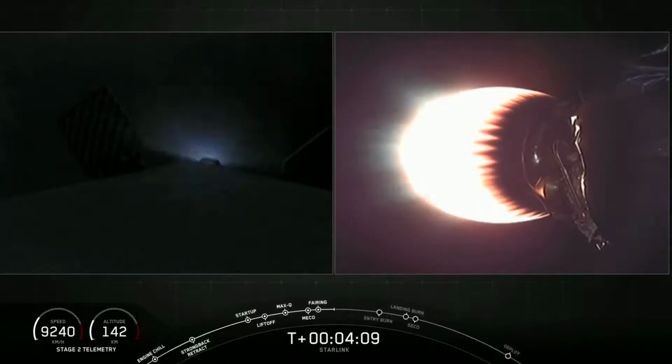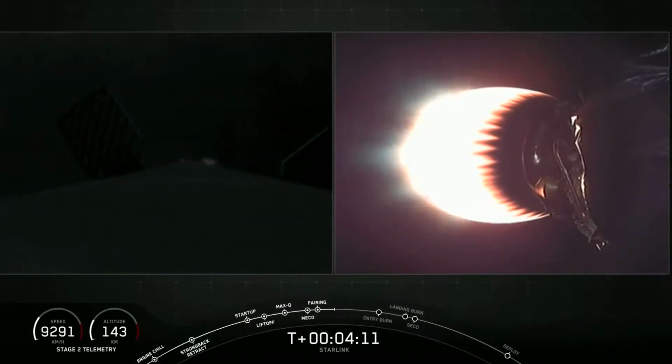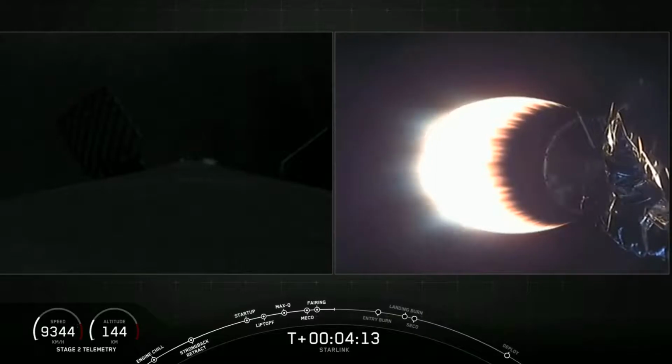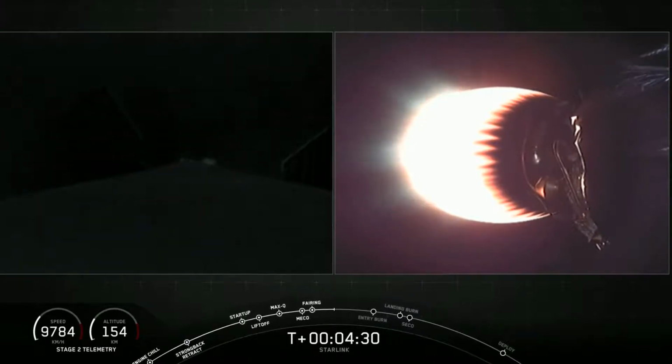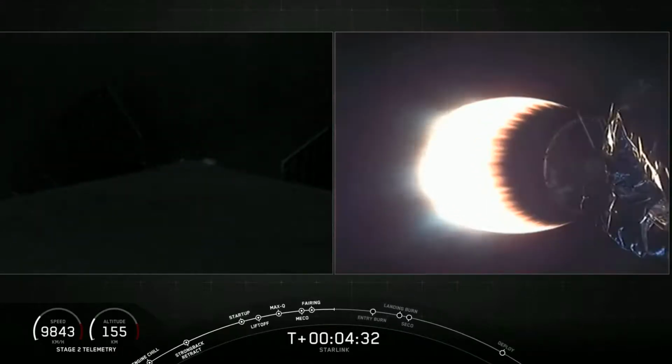And as the first stage makes its way back to Earth, it will perform two burns, the first of which will be the entry burn, and that is where three of the nine M1D engines reignite, and this helps slow the vehicle down as it re-enters back into the upper part of the Earth's atmosphere. And finally will be the second and final burn, the landing burn. And this is a single engine burn.